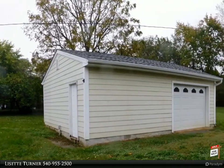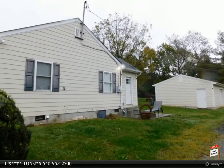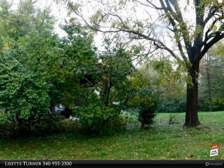kitchen, 5 years old and has lovely cabinets and stainless steel appliances, bathroom remodeled 3 years ago, there is a new front-loading washer and dryer, and the windows were replaced 8 to 10 years ago.